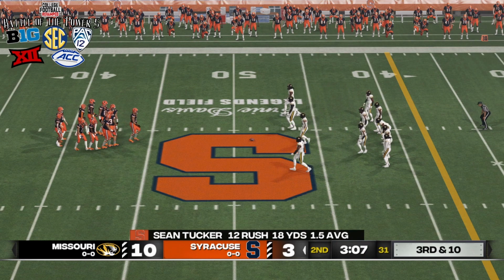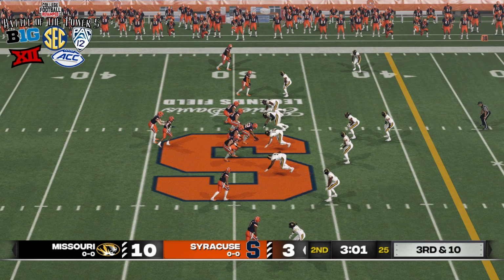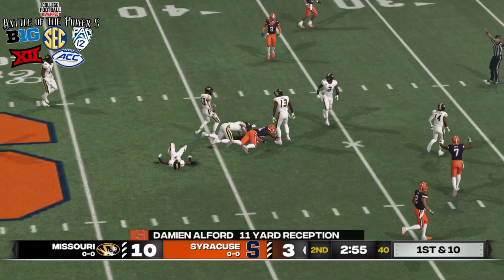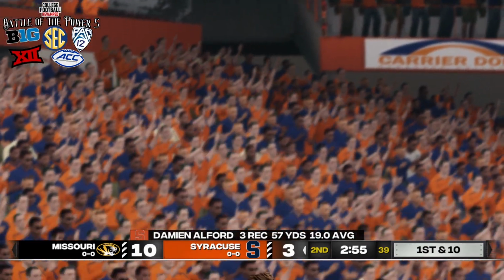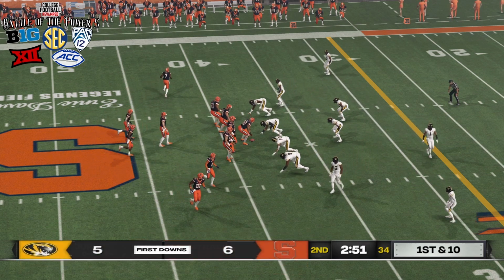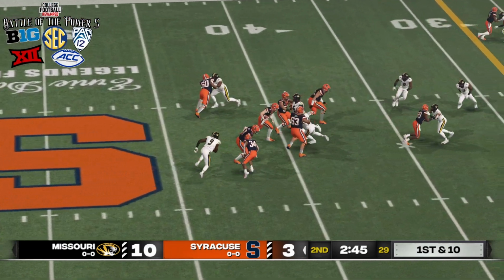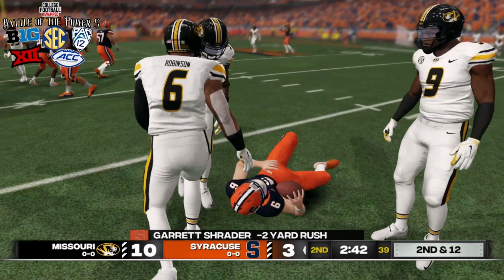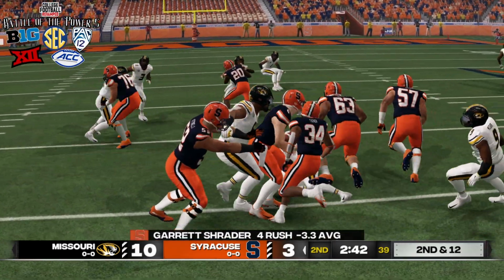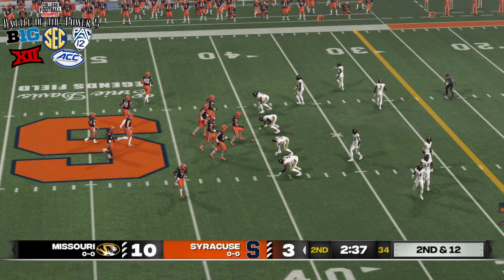Third down, and they need to get it down to the 39. And down he goes at the 38. And he is drilled at the 40. That looked like a designed run, and they're going to lose about 2 on the play. It's second down, 12 to go. Ball on the 40-yard line.